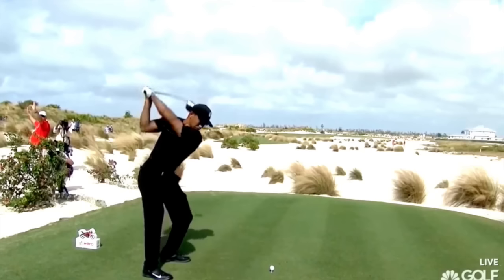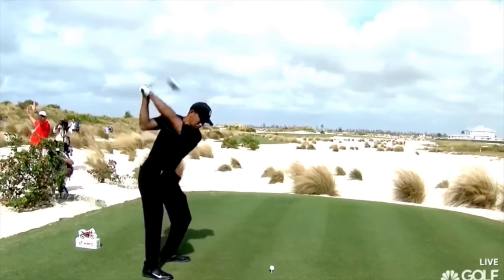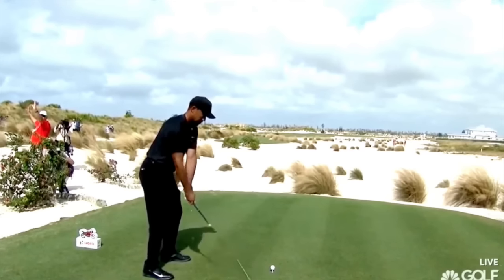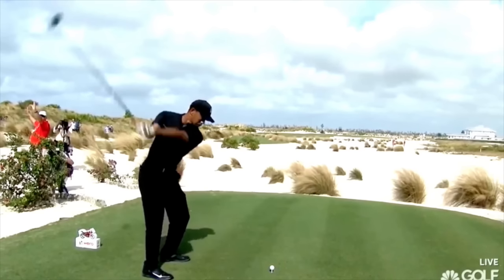Let's look at this hip. Yeah, this is just gorgeous, okay? Let's watch his takeaway. He's allowing everything to go back together. So we see that belt buckle. He's got his shoulders and his hips rotating open around that right leg like it's more of a post. He used to keep his hips a little more quiet and his feet more quiet. His lower body movement is better than it's ever been.